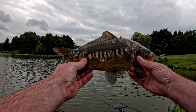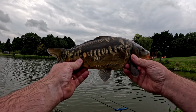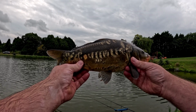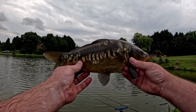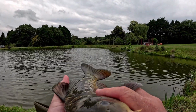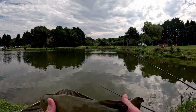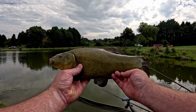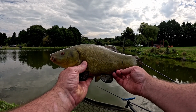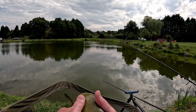And the bites have picked up again now. It sort of started manic, went quiet, and now they've picked up again. But it's all coming from the method feeder. Let's get it back out. Well, that's another species for the day, and half of what we were after. A tench, just not a golden one. Let's get him back.